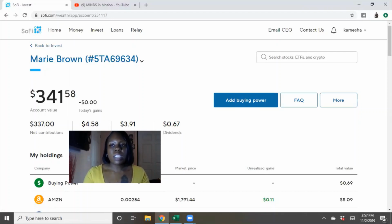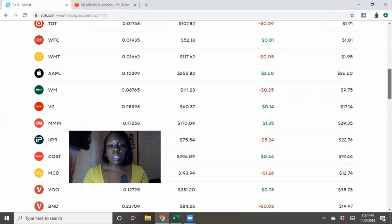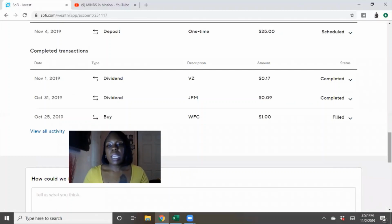Let's go ahead and look at the dividend payments that I received. And I am looking at the desktop version of this investing platform. You can also download the SoFi Money Management app onto your phone, and you can also invest that way through their app. So last week on October 31st, I received a dividend of 9 cents from JP Morgan Chase. And then on November 1st, I received a dividend from Verizon of 17 cents.